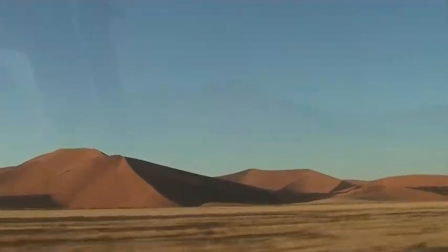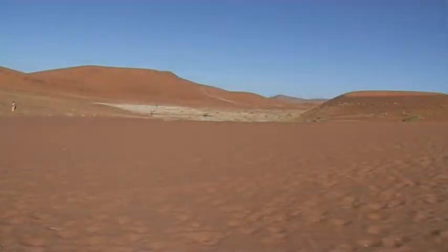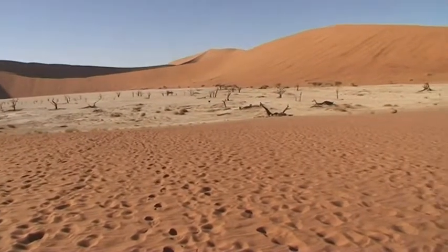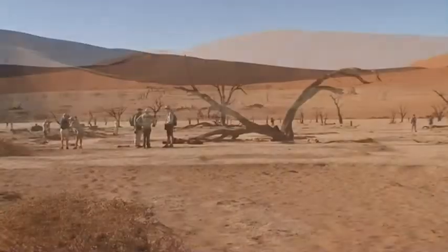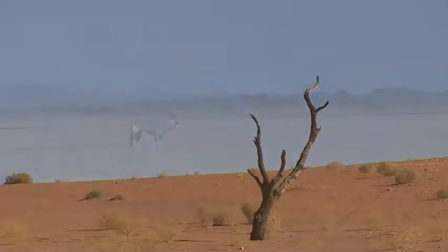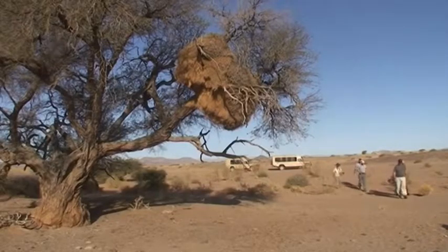We have taken trips into the Namib Desert to see some of the world's highest sand dunes. We have seen ancient forests, long dead, but the air is so dry the trees don't rot, and have seen an amazing amount of wildlife for such an inhospitable place.